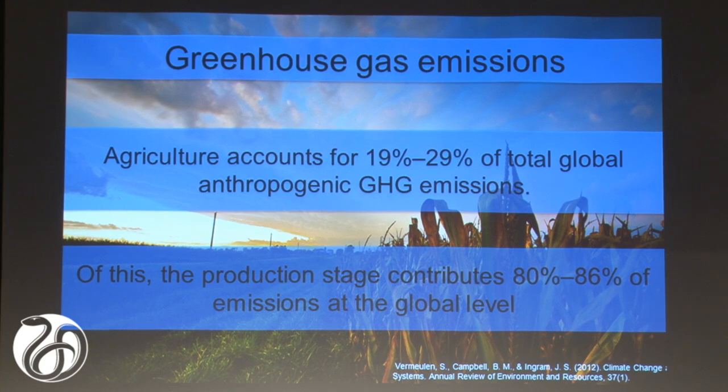But overall, when we look at agricultural greenhouse gas emissions, about 80 to 86% of those emissions happen during the production stage. So that's greenhouse gas emissions that occur from fertilization or enteric fermentation. Other stages would be post-production, transportation, pre-production. So most of the greenhouse gases that I'm talking about happen during this production stage.